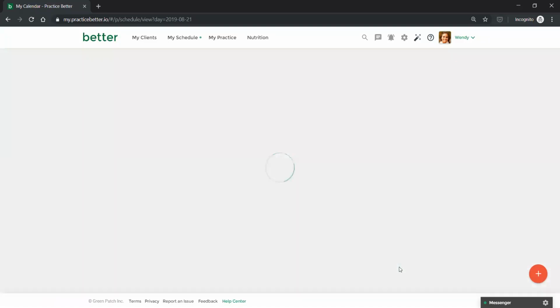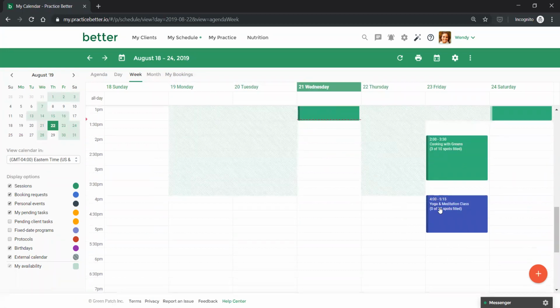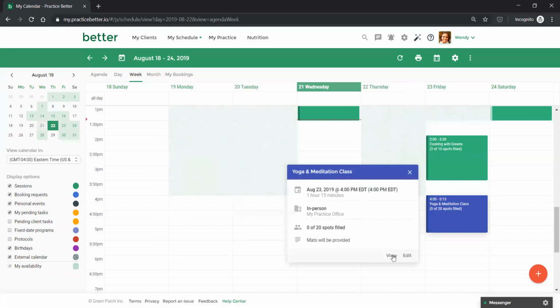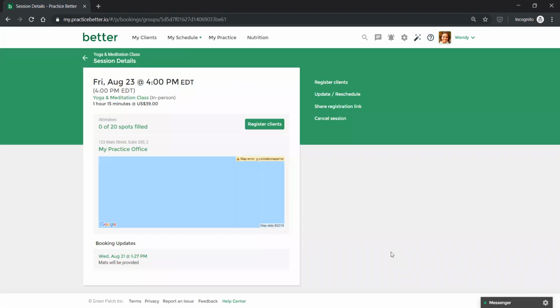So now Shelly's gone in and she's created this one-off yoga and meditation class. Or again, that could be a one-off accountability class. It only needs to go into your Practice Better availability if you want to put it up on your website, make it available from the client portal, and want people to find that service and book it. If it's just a one-off, then you would book it like Shelly did, and then you can come in and register clients.